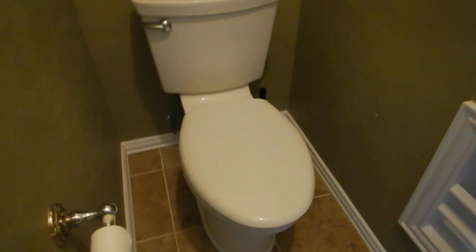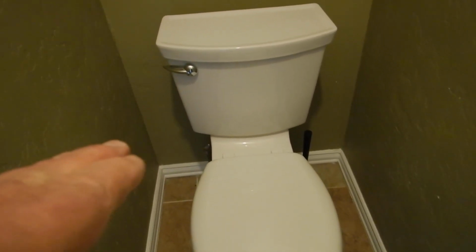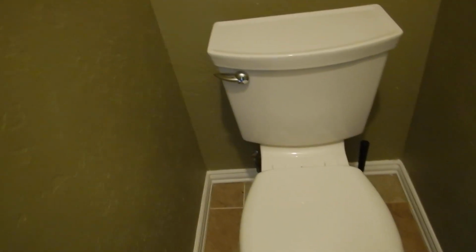Okay, this is the primary bathroom commode area, soil closet. This is from the days of yore. And you can hear the commode running. It's because the flush flapper leaks. And it's not a flapper anymore, it's actually called a flush valve.